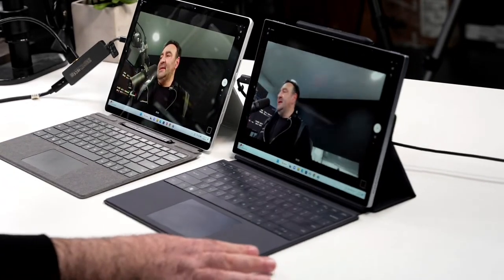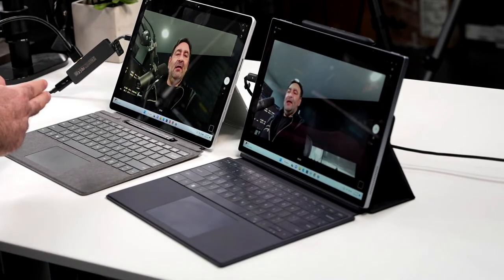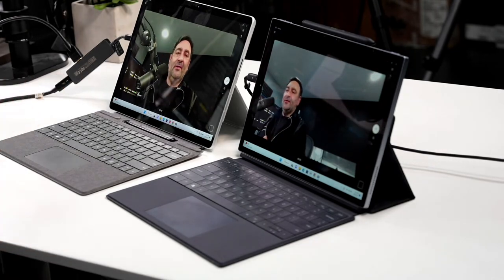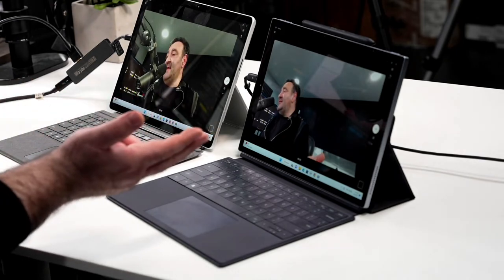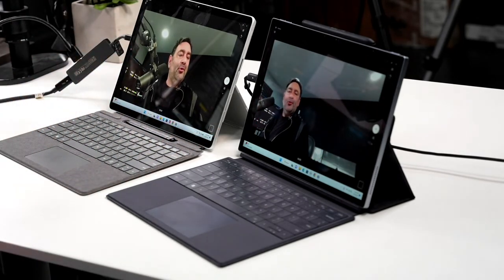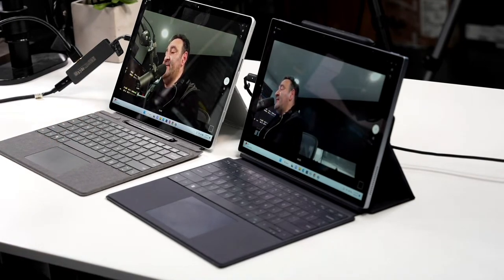And you can sort of see it, I know, because of the way the camera's set up. The Dell's on the right, the Surface Pro 9 with the Windows Studio effects on the left. I like the Dell, I'll be honest with you, but this does really look good. They both look good, but I think the Dell looks a little bit better, and that might be due to the fact that it does have the 1440p video.